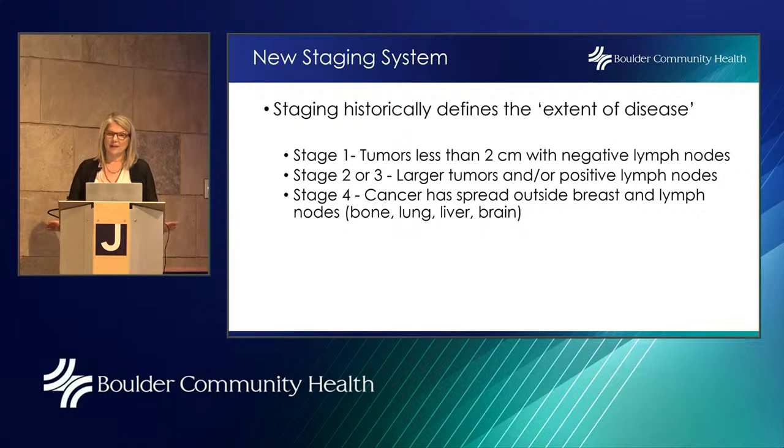And if that were the case, then we would have breast cancer cells that are now in the bone or the lung or the liver, and that would be stage 4 cancer. So the goal of the treatment with stage 1, 2, and 3 cancers is really to reduce the risk of the cancer coming back or improve the cure rate.